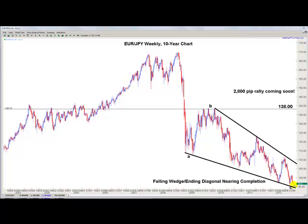And five is in the process of being completed now, because as you can see here, here's one, two, three, four, five waves. And so we're in the fifth wave of that. So we're coming to the final innings of the decline in Euro Yen. Now, with that said, just this move from here to here, from 100 to 95, is a 500 pip move.